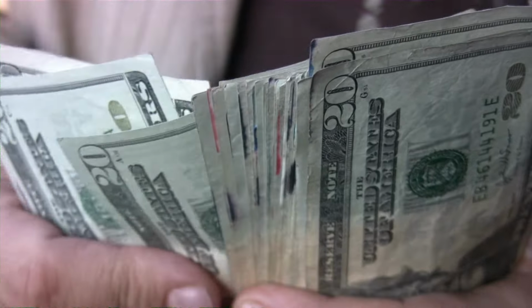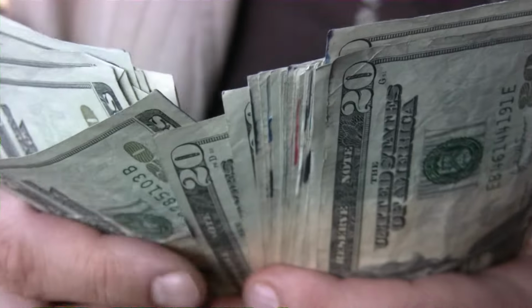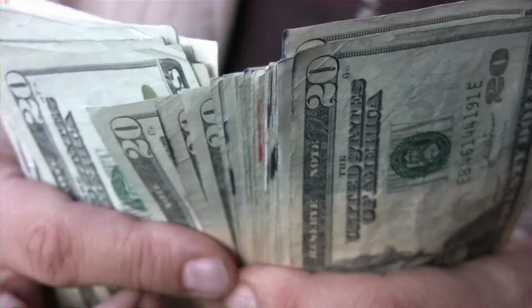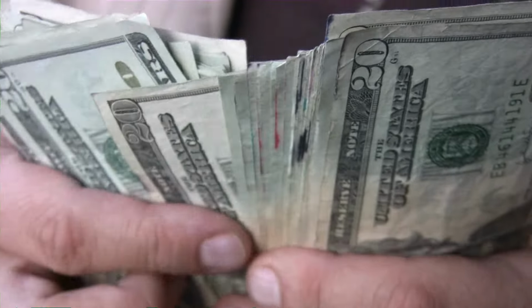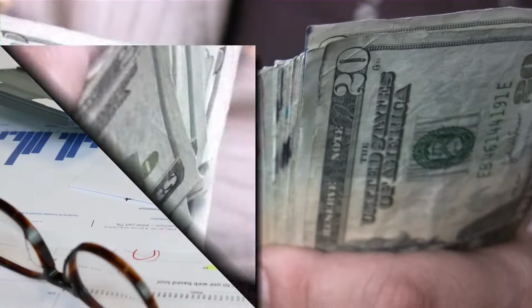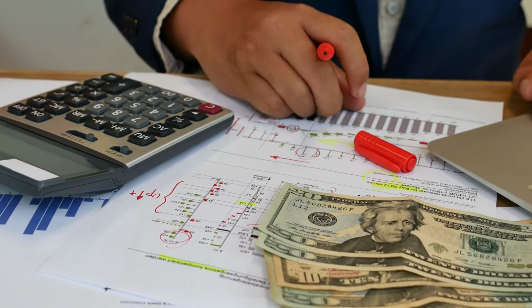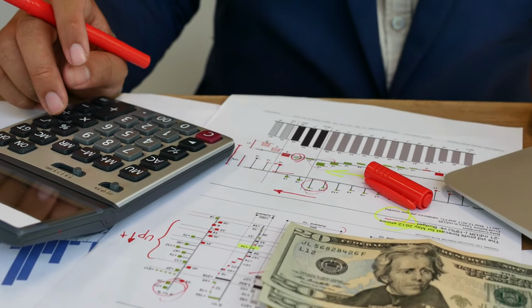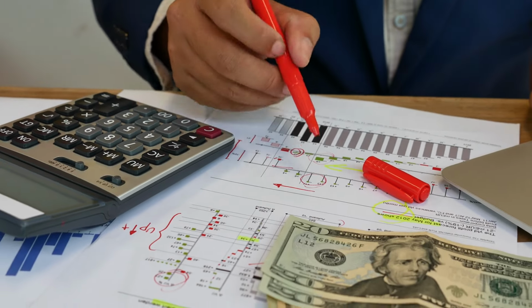And for those receiving the average Social Security retirement benefit, which is around $1,900, your new benefit will be approximately $1,948. That's a $48 increase per month, or just under $600 a year. Now, I know what you're thinking, these numbers aren't massive, but they do add up over the year.